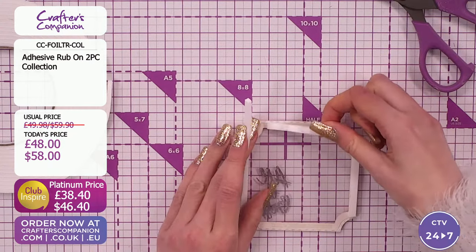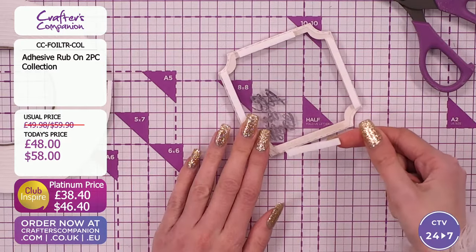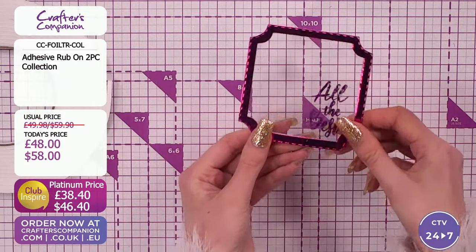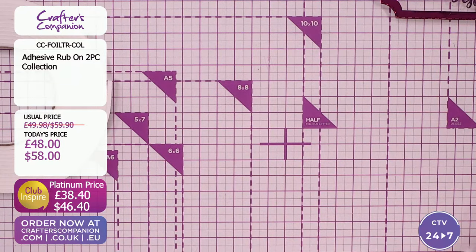Absolutely. Foiling on acetate, it doesn't get much more luxurious than that, does it? It looks absolutely amazing. And you saw, that was literally my first demonstration with these. You saw how easy it is to do that foiling technique onto your acetate. So that's my topper, all done and good to go. But let's start to layer up my card.